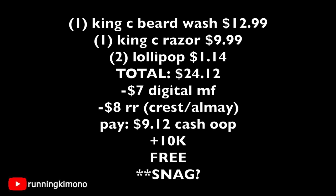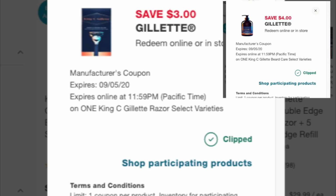Now, there might be one snag in this, and I can only describe this because I've had it happen to me before. It's where your $7 of digital manufacturers might not come off. It's happened to me before, guys, where I've used register rewards and then the digital coupons don't come off. So what you have to do is call customer service and they will credit you the 7,000 points. They can look at your receipt and see that these two coupons did not come off, and they will usually just throw in the 7,000. So that's just one snag that might happen. This happens to me a lot when I use register rewards on my store card. I don't know why. It might be a completely different story for you, but it's happened to me more than once. So that's why I would just pay the cash out of pocket, but if you want to try and do it that way.